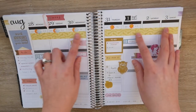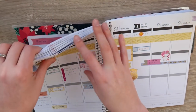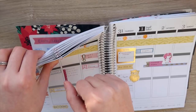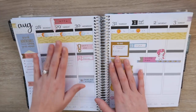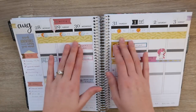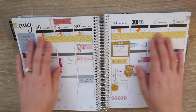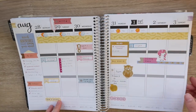This is again another Planner Kate, and this is all bunched up like this because I have all of my budget stuff blocked off because I don't want to show that. But this was another Planner Kate washi sheet. I just got the washi by itself. That way I can kind of do my own thing.